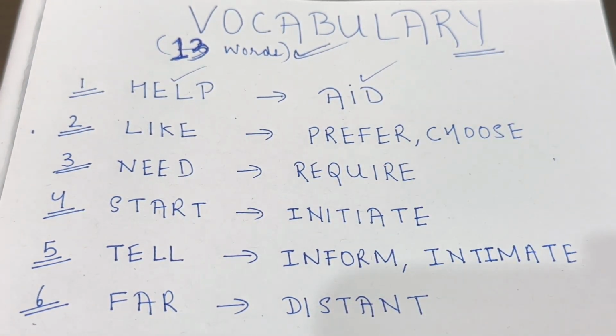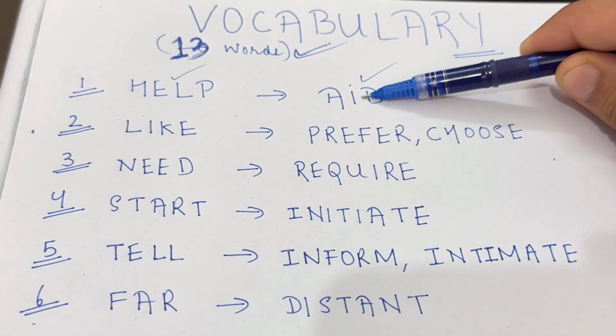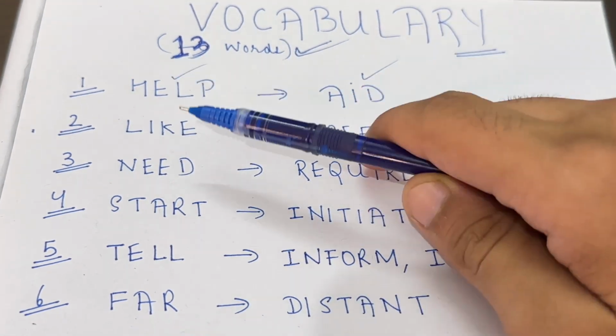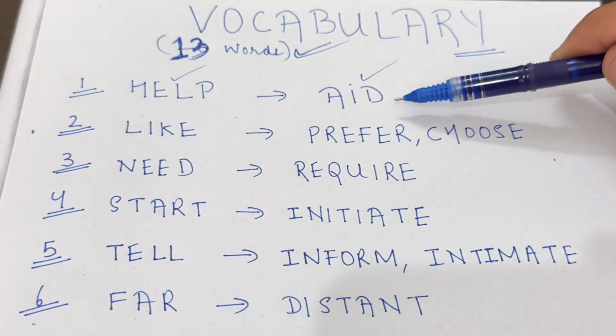There are sometimes when we have to repeat one kind of word many times in either writing or speaking. So we do not need to use the same kind of word. We should use the word with the same meaning but different spellings. Same meaning with different spellings. So the first word that I am going to tell you about is help. You can replace help with aid.